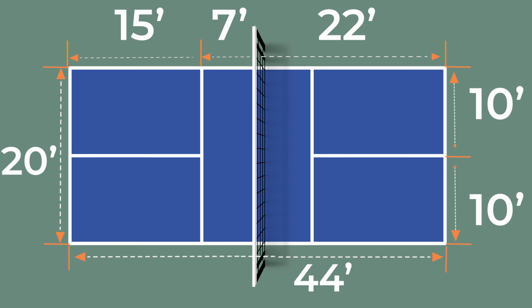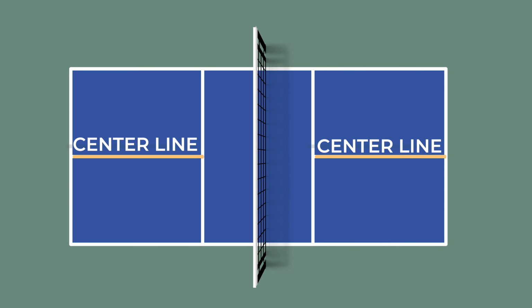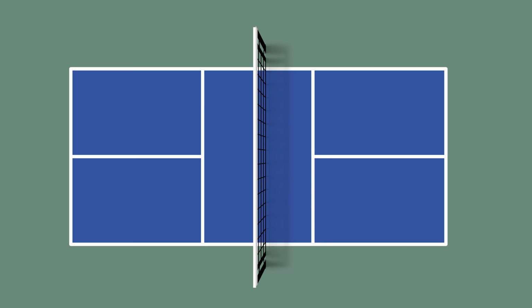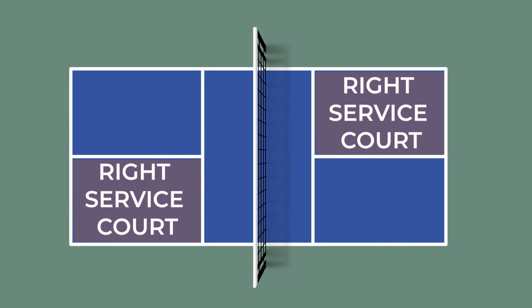The pickleball court is a rectangular court around half of the size of a tennis court and has two sides. Each side has sidelines, baselines, a center line, and two non-volley zones, commonly known as the kitchen. The center line divides the two service sides, the left service court and the right service court.